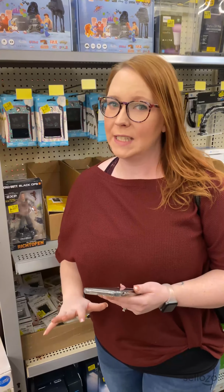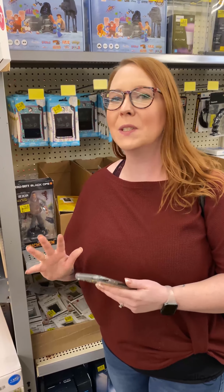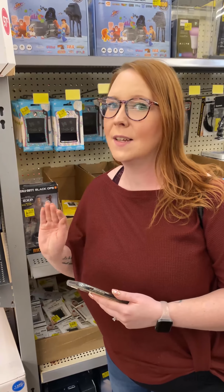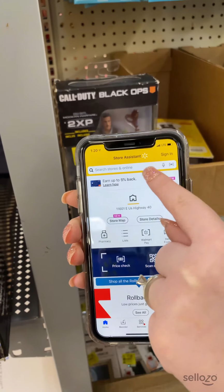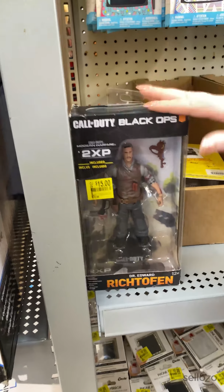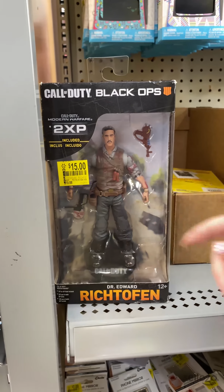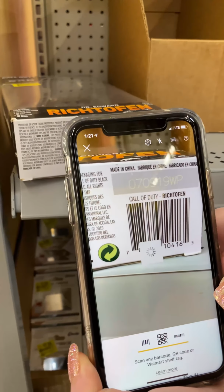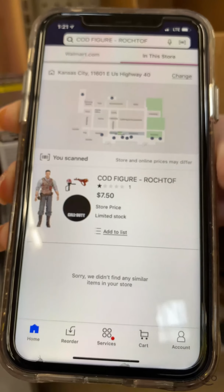So it's talking about Walmart hidden clearance, and this is something that I've seen other YouTubers talk about, and I didn't want to believe it, even though I literally saw them do the same process. So we're here at one of our local Walmarts, and I just found a product that I want you guys to see to believe. So you're going to open up the Walmart app, and when you're in the store, it's going to be yellow here at the top, and it's going to say Store Assistant. So then when you find a product like this guy right here, this Call of Duty Black Ops action figure, it says on the tag that it's $15. So what I did was I hit the little barcode scanner, I scan that guy, and look, it says that it's $7.50. So it's half price.